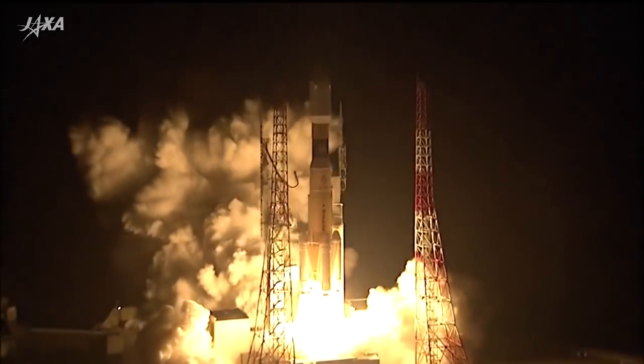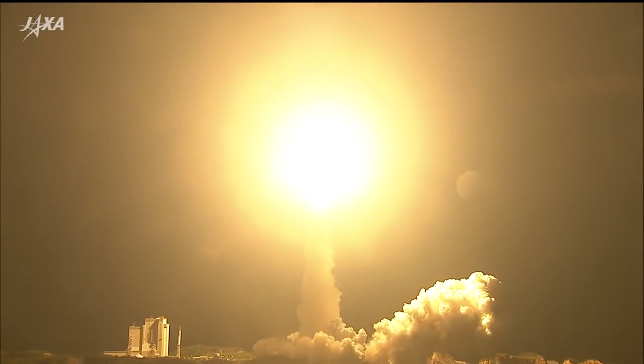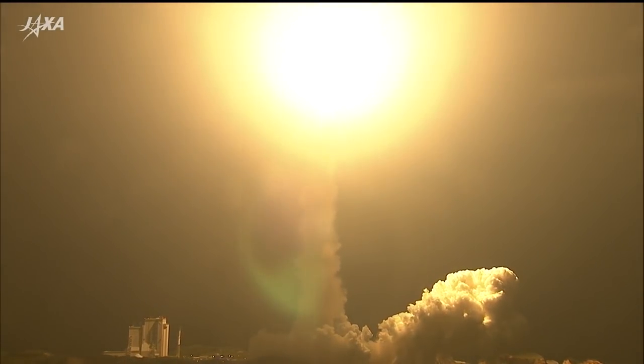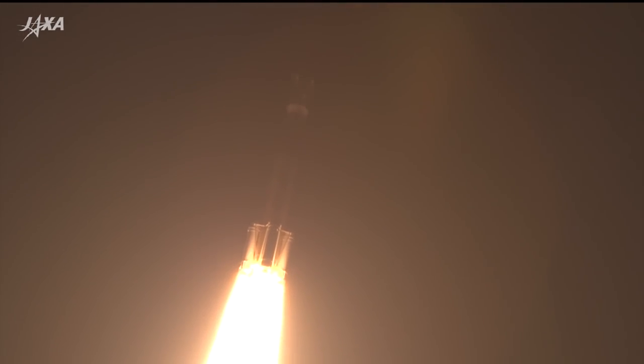And we have liftoff. A rising sun over the land of the rising sun as JAXA's H-IIB rocket and the HTV-9 cargo craft take flight. Roll, pitch, and yaw program in effect. The H-IIB rocket takes flight to the International Space Station.